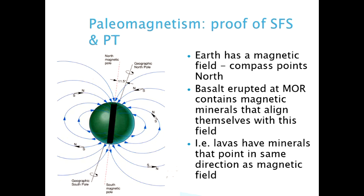A further strong bit of evidence came along about the same time, the whole idea of paleomagnetism. So a few key points. The earth has a magnetic field. It's why your compass points to the north. But you probably didn't know this, that a lot of rocks contain huge amounts of iron, particularly basalt. So the basalt that is all over that oceanic crust contains these magnetic minerals. They have iron in them, they react to the magnets, and as they cool, they align themselves with the Earth's magnetic field, which is shown in this picture here as the little flow lines.